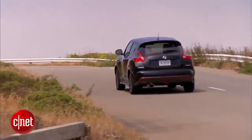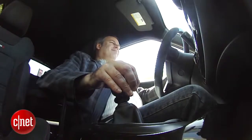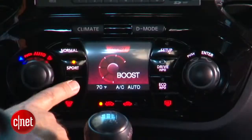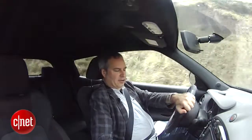This manual is pretty good. I've definitely felt tighter manuals, ones that really just slot into each spot on the gate easier, with a little more, a better feel. This one's a little bit loose. Now if I put it in eco mode, maybe I could maximize that fuel economy.